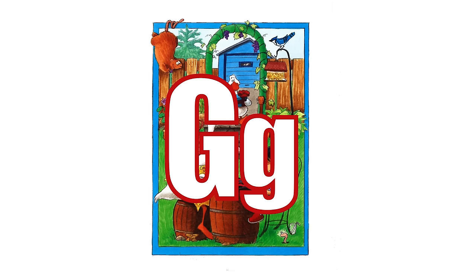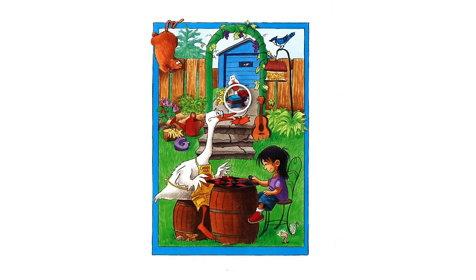The letter G. Gertrude Goose gives a gift to her grandmother by the green garden gate. I'm sure you can find the guitar by the green garden gate.